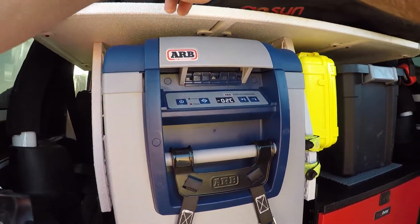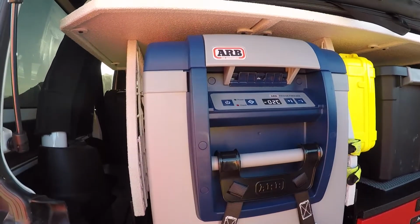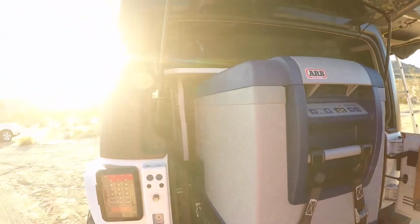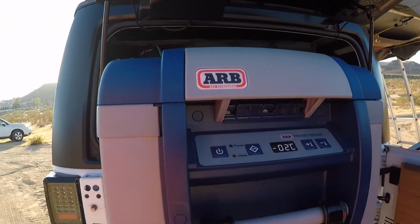I'm really liking this ARB fridge. We've got a 50-liter ARB fridge on a slide out. You can see right now it's sitting at -2 degrees Celsius, so it'll keep your food nice and cool.